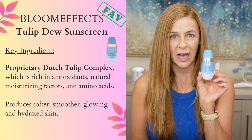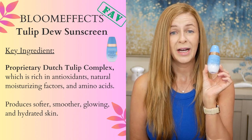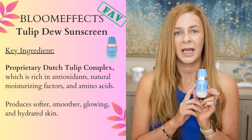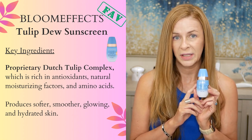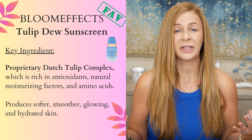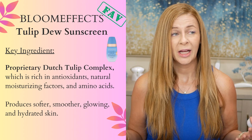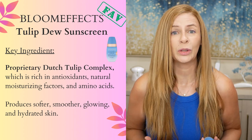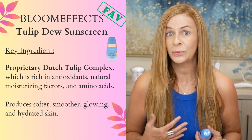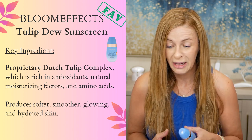Is the Bloom Effects Tulip Dew Sunscreen SPF of 50. This is a 100% mineral, has 12% zinc oxide. What's interesting about them, they use a proprietary Dutch tulip complex. It's supposed to be really rich in antioxidants, and it's supposed to be super moisturizing, which it is, I'm telling you. It's amazing. It makes your skin look very dewy.